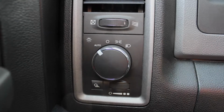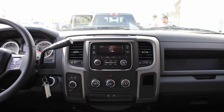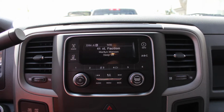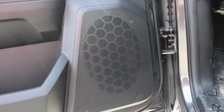Aside from your standard features, this vehicle includes automatic headlamps, air conditioning, steering wheel mounted audio controls with cruise control, a touchscreen media center with AM and FM radio, Sirius satellite radio, an MP3 input jack, a USB port, a 12-volt power outlet, and 6 speakers.